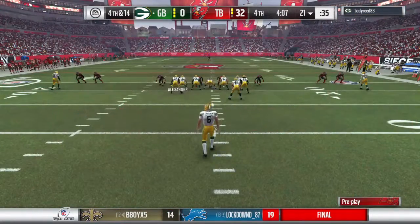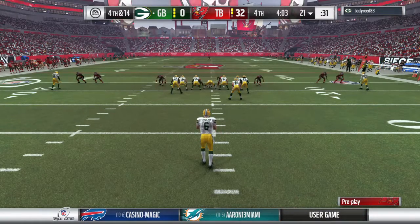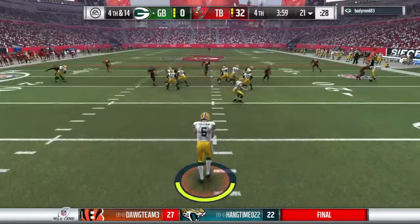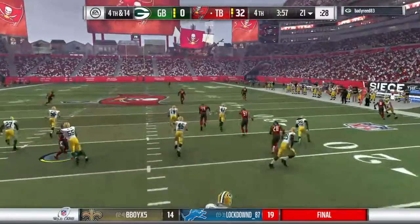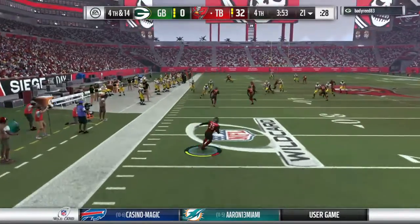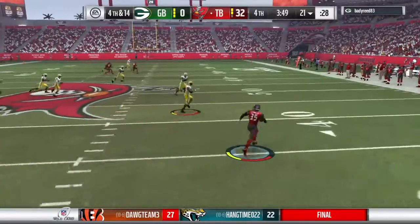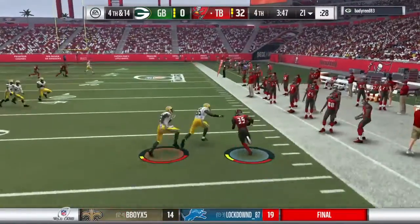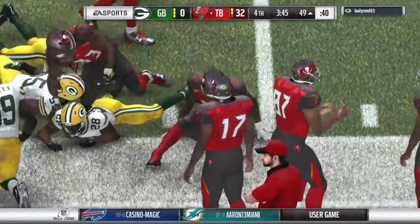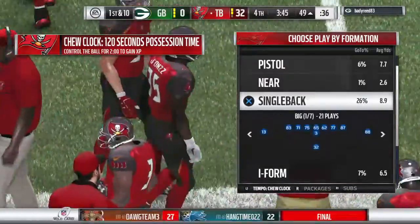On now is the Packers punter as they're forced to kick for the 6th time today. Fielded at the 20. Still going. Now he lost the football. But this will fortunately wind up out of bounds. And Tampa Bay trots out there now.